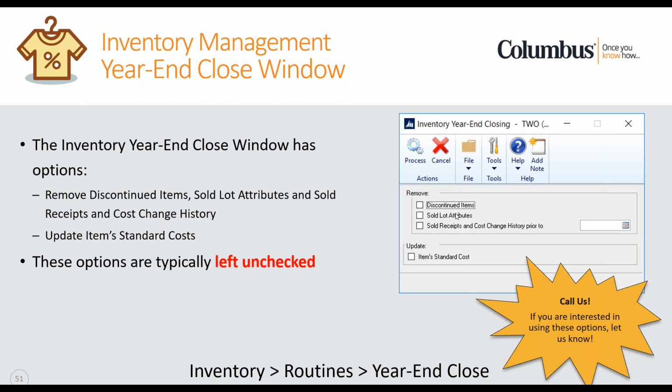If you were looking to remove some items and were wishing that there was a way to do that, that's part of the benefit of the year-end close process. You can mark them as discontinued and remove them through the year-end close. So if you need help with that, feel free to reach out. We'd be more than happy to help you walk through this, to verify that you have no lingering questions or concerns about what might happen.